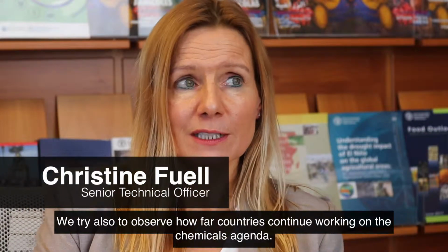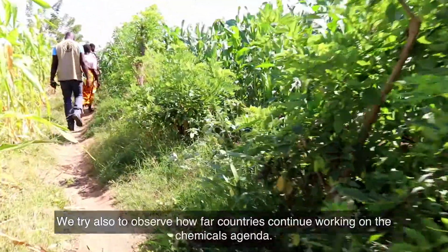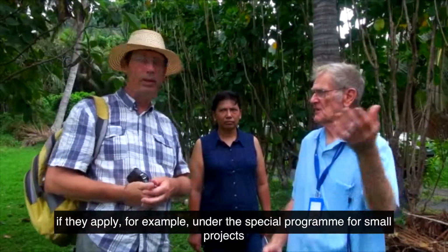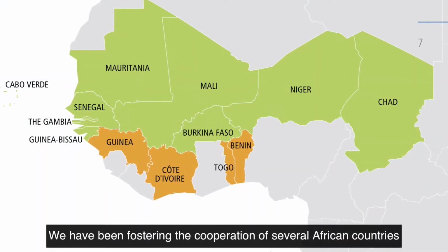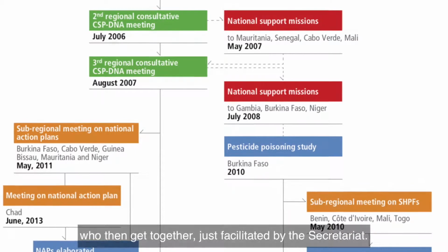We try to also observe in how far countries continue working on the chemicals agenda, if they get involved in other projects, if they are applying, for example, under the special program for small projects, if they are joining forces with other countries in order to exchange information. We have been fostering cooperation of several African countries who then get together, just facilitated by the Secretariat.